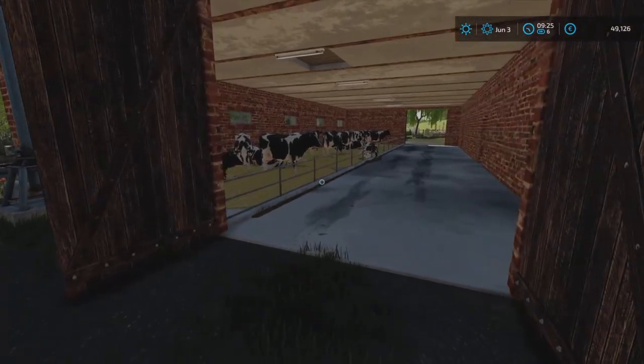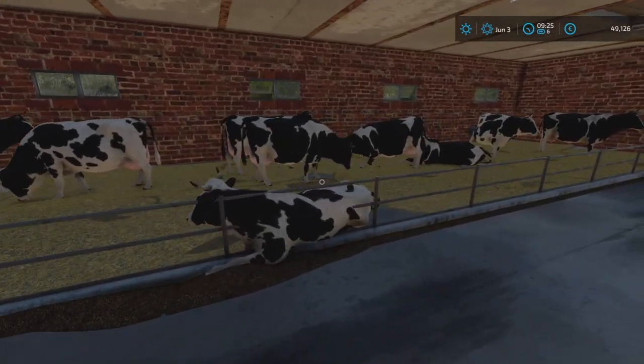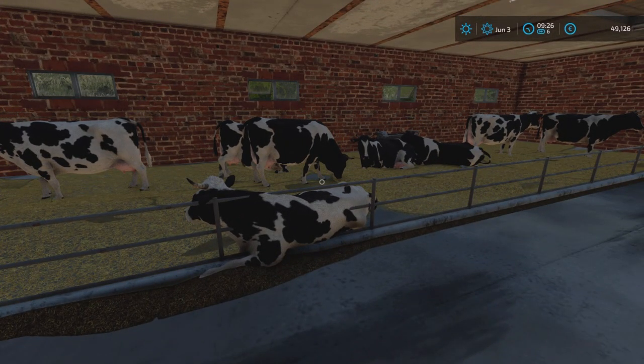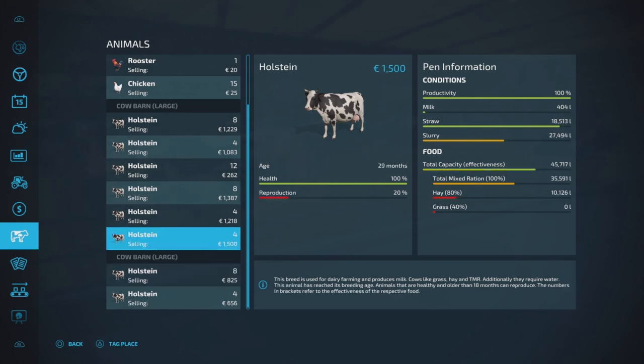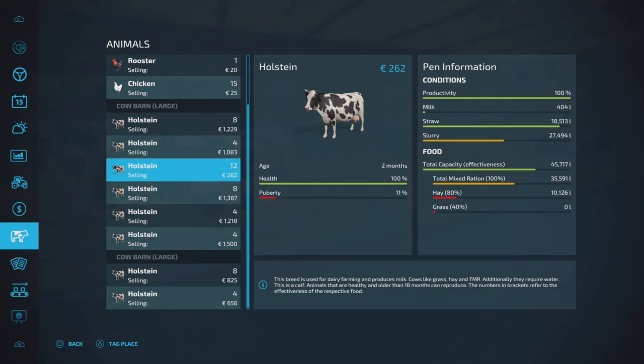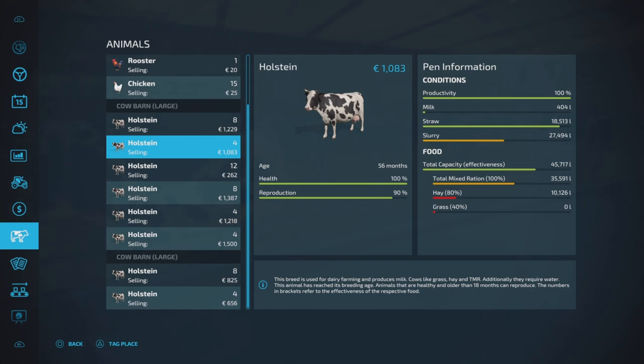Filling up the manure. Let's see. So, cow barn large at the bottom. Oh my goodness. These 8-12-month-old cows are producing milk. Do I got calves over at the other one? Let me see. 29, 19, 22, 2 month. I got 12 calves. So what I should do is I should take reproduction. Oh, somebody's at 94.